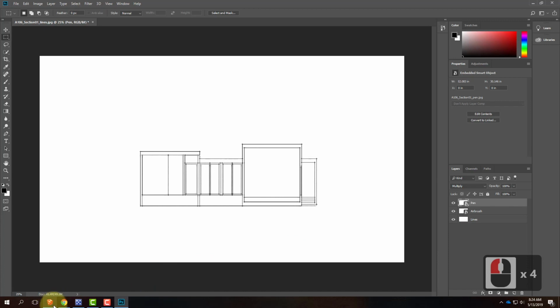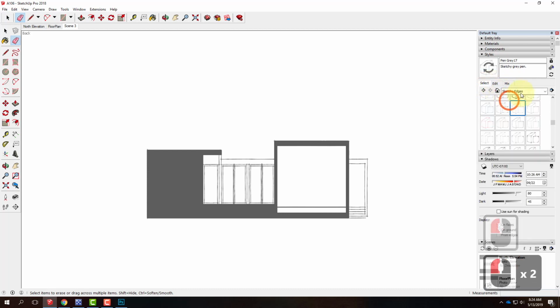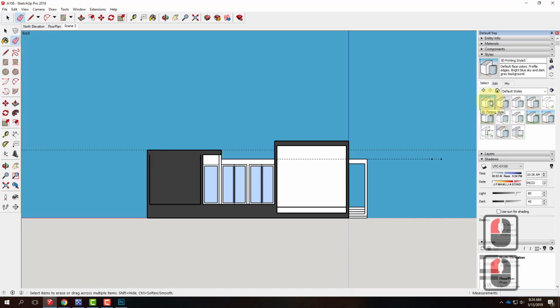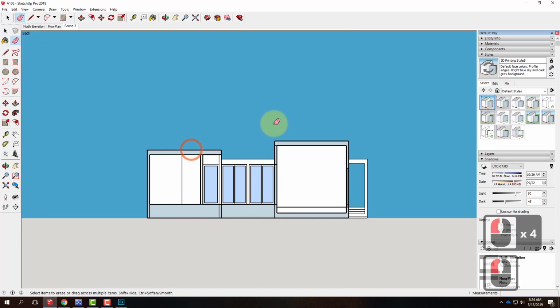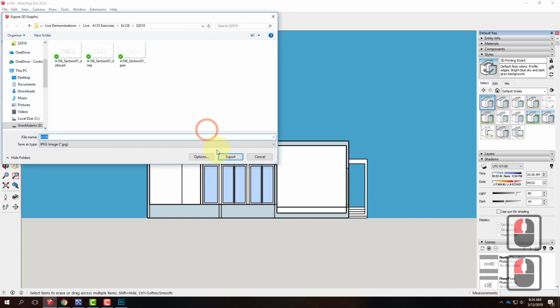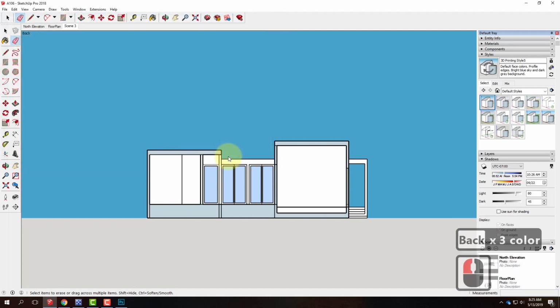One of the other views that can be useful sometimes, and I'll go ahead and do this export as well, I'm going to switch over into the default styles again. And I'm going to switch back to one of the ones that has colored background, like this. And I'll go ahead and turn off my section fill, my axes, and my guides. And I'll export this so that I can use the colors as a way of selecting certain regions. So I'll go ahead and go to File and then Export 2D Graphic. And I'll call this one Color. And I'll export. And I'm just using this for selection purposes.